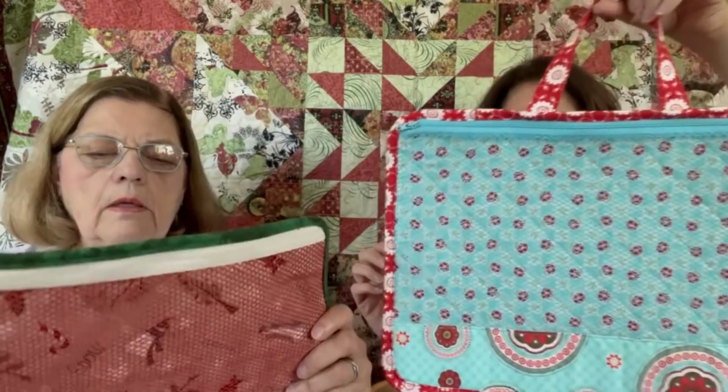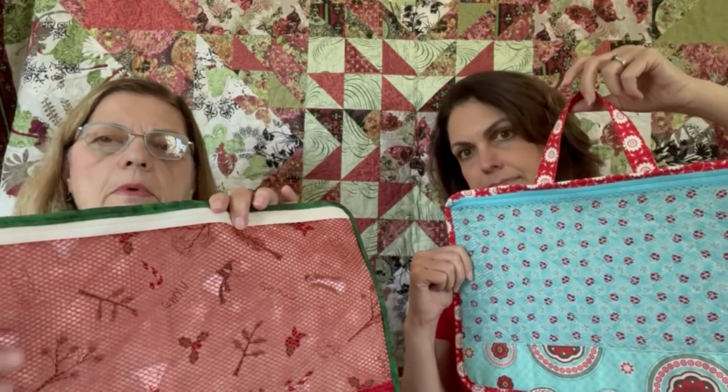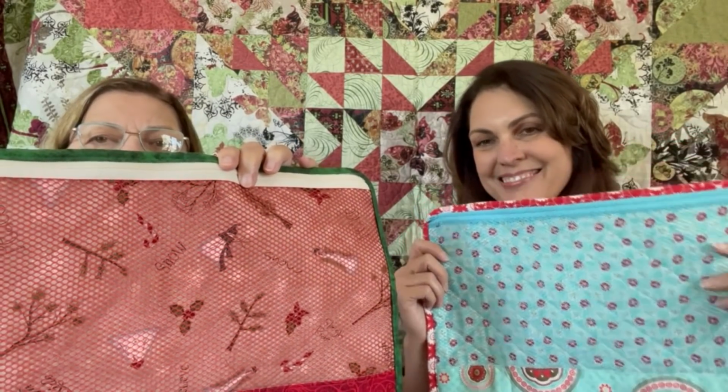So, that was a fun project. And my fabric was out of my stash. The snowman fabric is from Terry Dagencole of Whimsicals. I used to work for her, so I have a lot of her fabric, and I thought this was perfect. So we got those done.